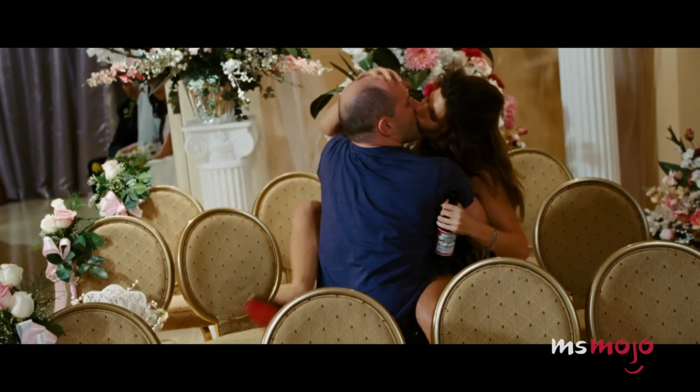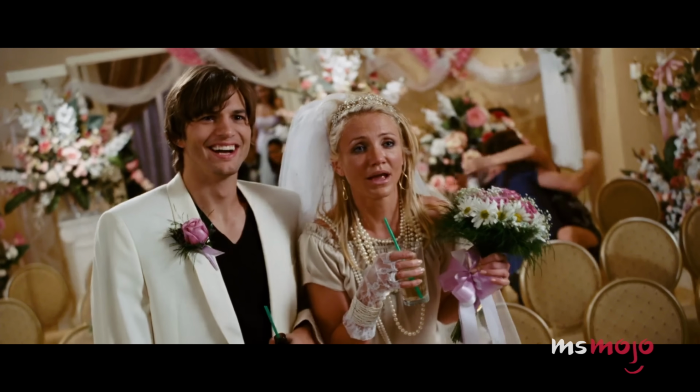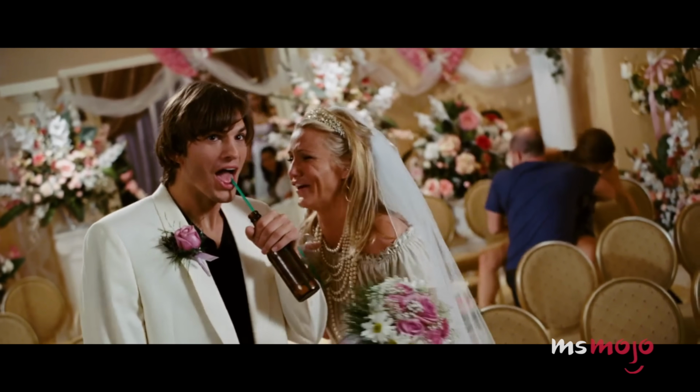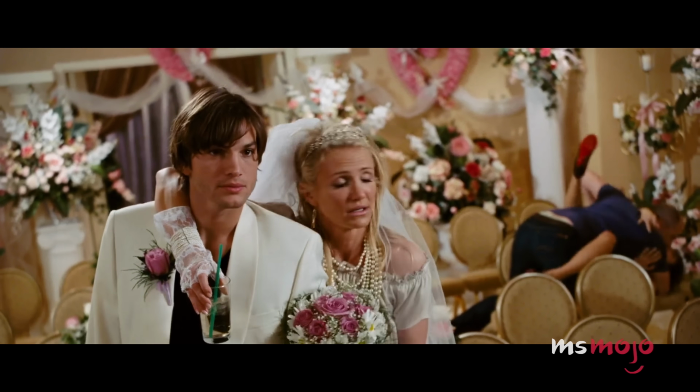Even so, the costume designers for this film really outdid themselves in the grubbiness and tastelessness of Joy's wedding dress. This dress resembles more of an off-white thigh-length potato sack than a gown.